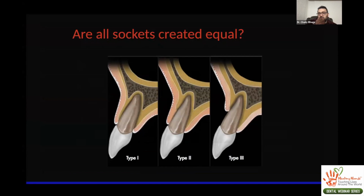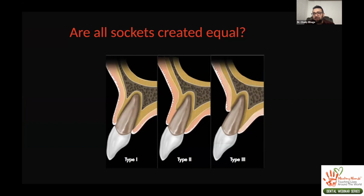We talk about anatomy when we're deciding what can be placed immediately versus what should be built. There are different types of sockets. Obviously, when you see a type 1 socket, you have good bone. What we're really looking for in a lot of these cases is that facial bone height. If there is a deficient amount of facial bone, typically it makes it harder to place the implant, whereas if you have good facial bone, it makes it a lot easier.